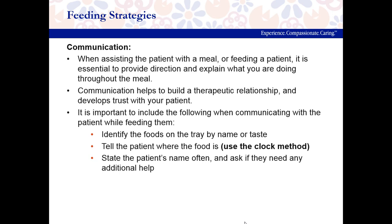Also, we will state the patient's name often, ask them if they need additional help. Volunteers do such a fantastic job at this in assisting our patients.